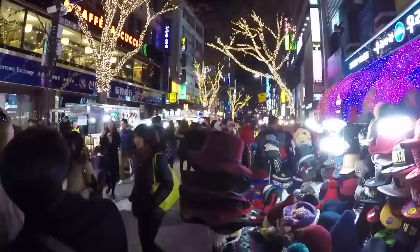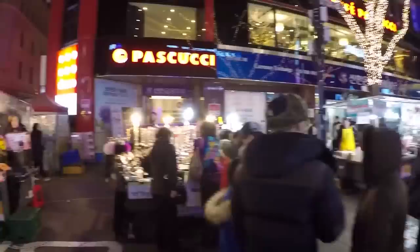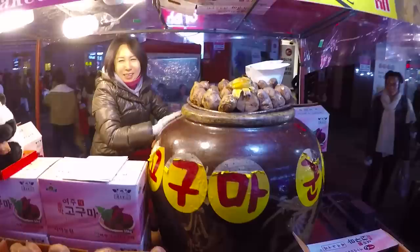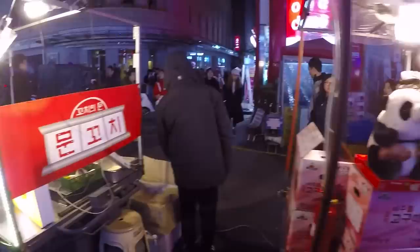Okay, so this is kind of the end of where the shopping stuff is, the street vendors and street food. So we're just gonna U-turn and go back to where we started the video. Now this is cool. This is winter food. This goguma, roasted sweet potato in this huge clay oven. Very awesome. This is properly done. They actually have an oven right there. It's amazing.